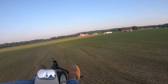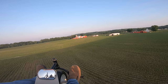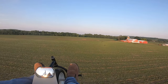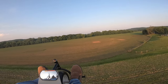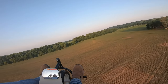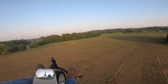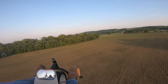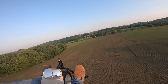Yeah, let's see if we can fly here between these trees. This is one bright red part, or orange part. Feet, 31 miles an hour.